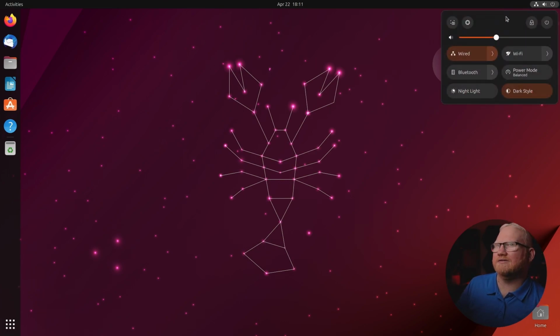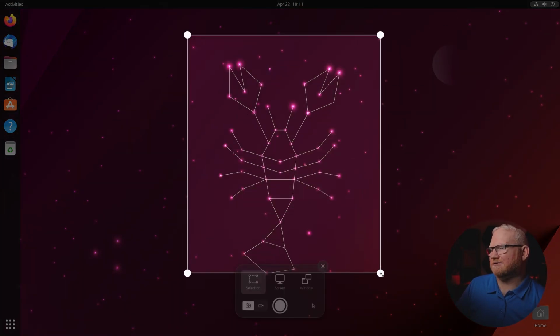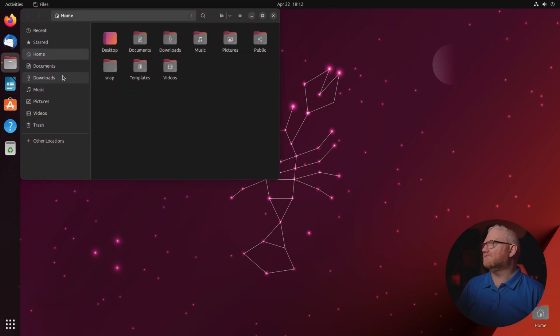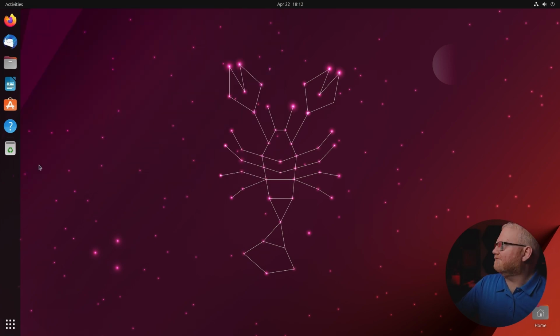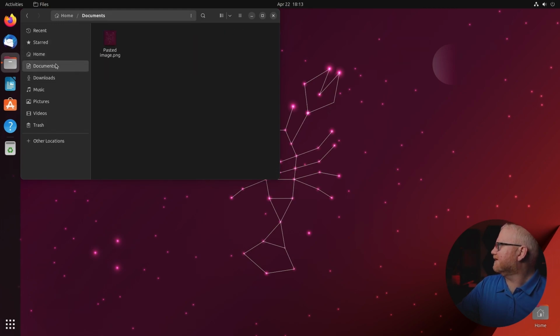So one thing I really like here is the screenshot tool. I can grab a picture here of the lobster if I can get it to expand a little bit. There we go. Screenshot captured, so it's been posted to my clipboard. You can paste the image from your clipboard. And so now if I go to Files, if I go to Pictures, Screenshots, there it is. But the other interesting thing is if I go here to Documents, and I Control V to paste, it'll actually post it there. I don't know if that's something you can actually do in KDE Plasma. I'm gonna have to try that out. But it is kind of cool that I can actually paste it as a file. And of course, we now see the actual thumbnails. So that's nice that we can actually see those.